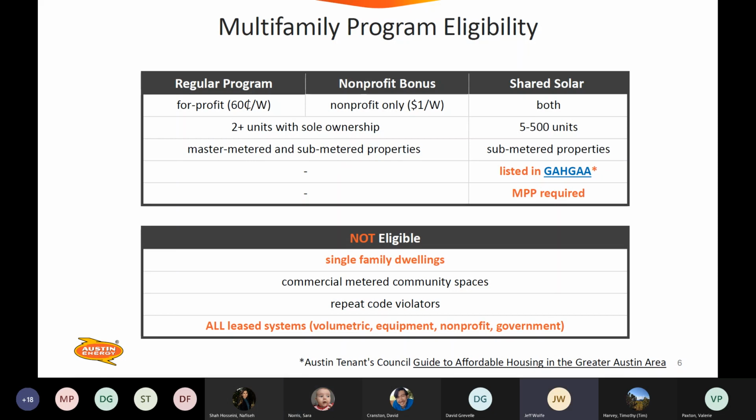So when you say not eligible commercial metered community spaces, and I apologize if I missed this, but I think there was a question about common spaces within multifamily properties or common meters. Did you answer that question? When you say not eligible commercial metered community spaces, does that mean the commons area would not be eligible in this program?